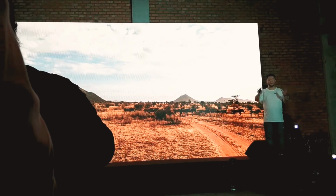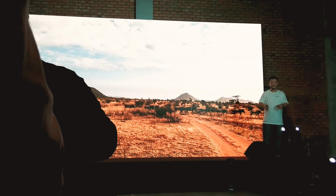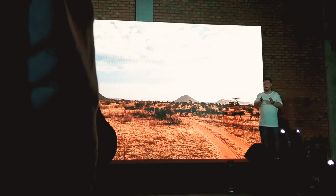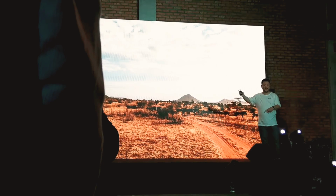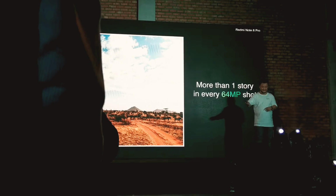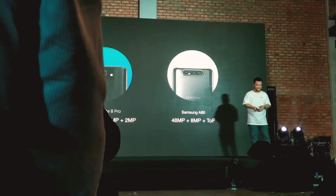Sometimes there are really a lot of people that you don't want to appear in the shot. Or sometimes you are in a very bad position to shoot what you want. So we give you a solution. Just take it off, go back, crop it out, right? So that is another benefit. There's more than one story in every 64 shoot.